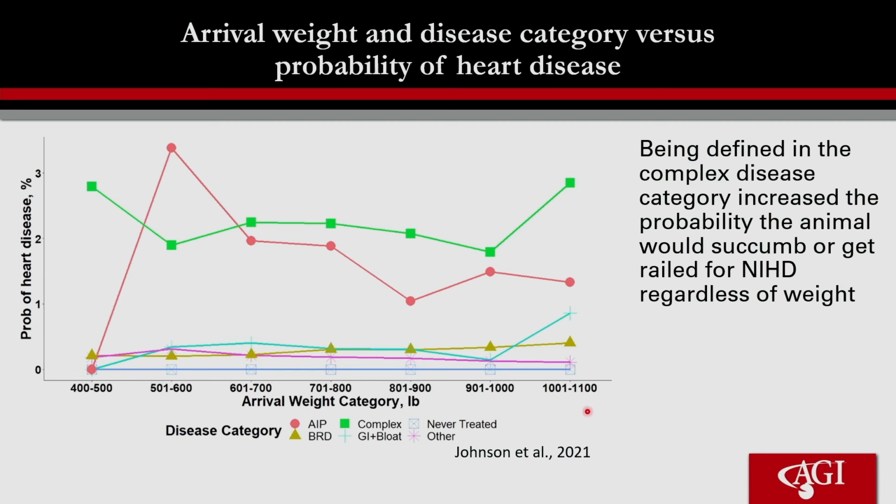So what Blaine did is he went in here and basically designed this by disease and weight category. You can see here that when we talk about things like BRD, we didn't really see a higher probability of heart disease if an animal was treated for BRD, or if an animal was never treated, or if an animal had basically a GI or bloat treatment while they were in the feed yard.